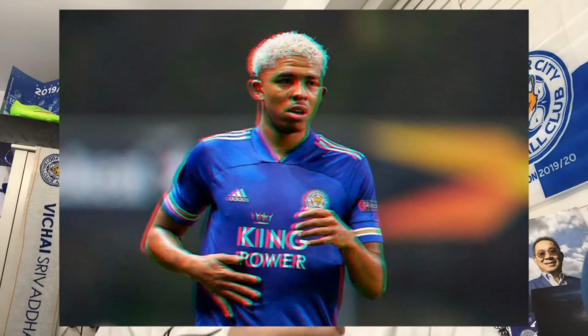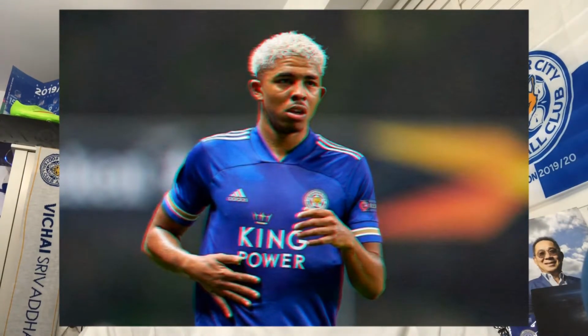Centre back wise then, starting off with Wesley Fofana, 8 out of 10 for the Frenchman. I thought it was class again last time. That second half, Roy, 40-yard sprint in 60 minutes. I mean, that just sums up his performance for me. Absolutely incredible. Defensively good against a pretty strong and physical striker in Tammy Abraham as well. So fair play to Wesley Fofana.